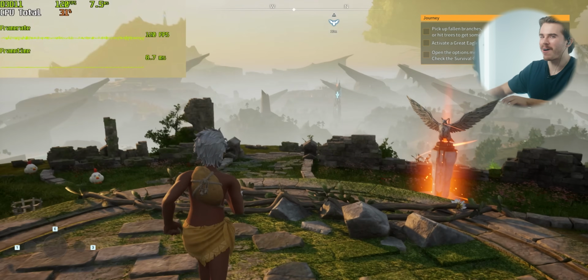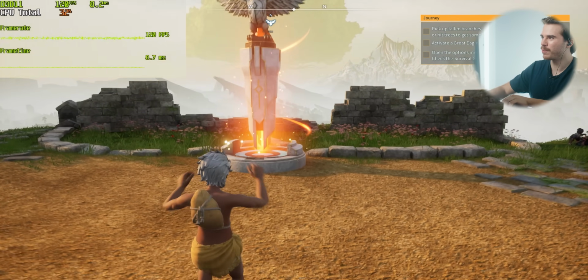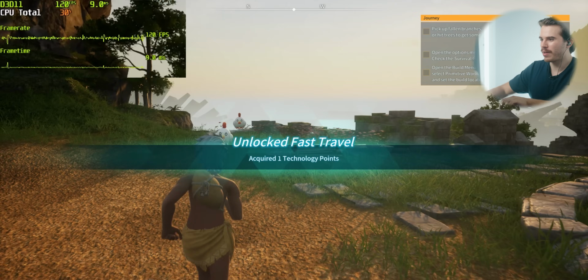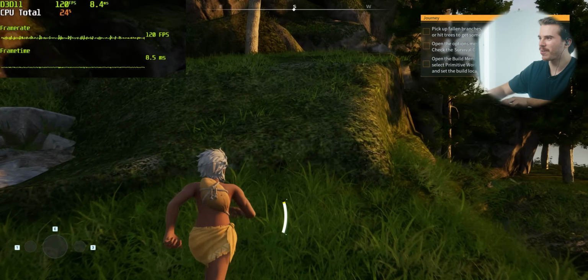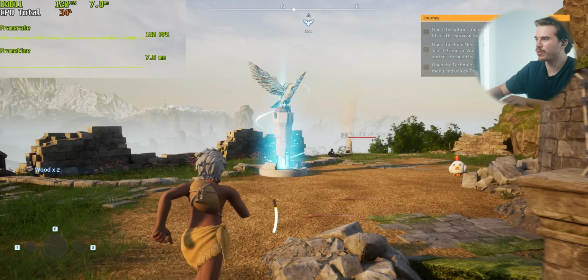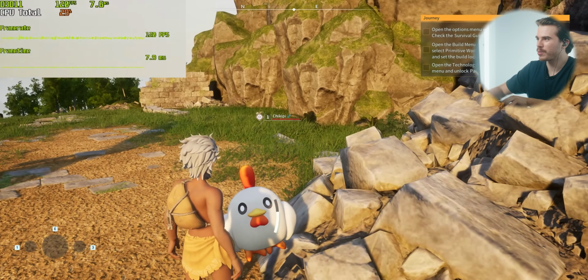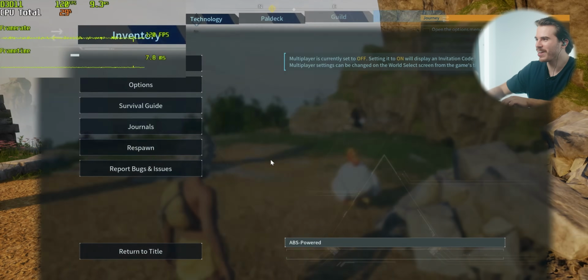This game really is like a hodgepodge of a bunch of other games I'm kind of familiar with. Ooh. We can unlock fast travel. Excellent. And we can build, so, all right, so we need to get wood. Okay, so Minecraft. Our Minecraft's gonna come into play. I will say though, visually, ooh, is this what you would call it? A chickpea? I don't wanna fight it. It looks too innocent. I can't harm that.